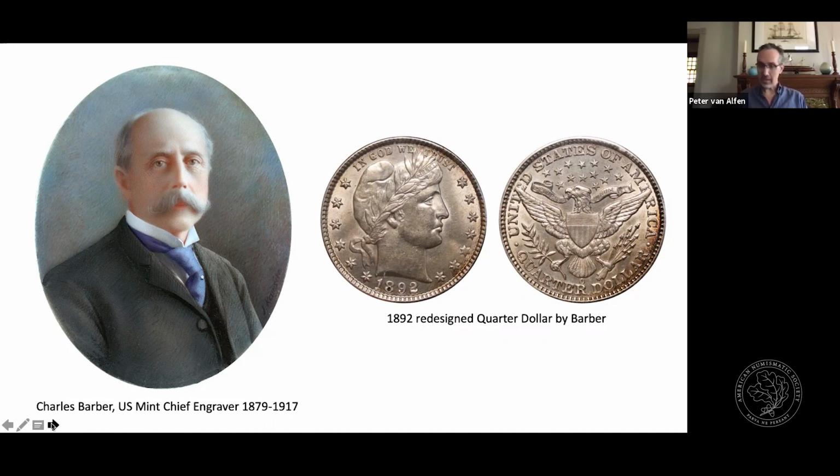St. Gaudens did, however, eventually sit on the committee with U.S. Mint Chief Engraver Charles Barber to review the hundreds of designs submitted, none of which were selected, in part because of an emerging feud between St. Gaudens and Barber over what would make a successful coin design. And in the end, it was Barber, the long-serving chief engraver, who designed the new coinage, which was widely panned.